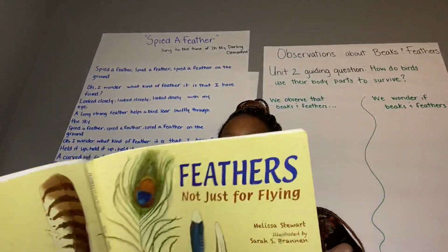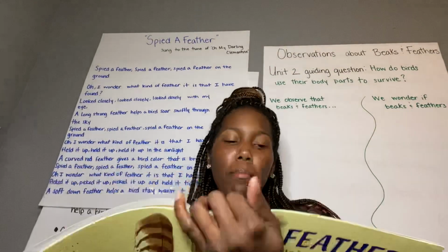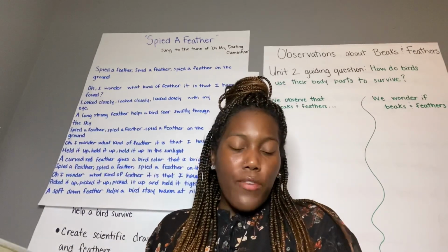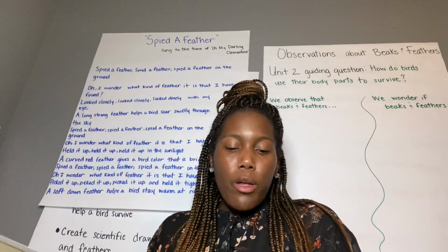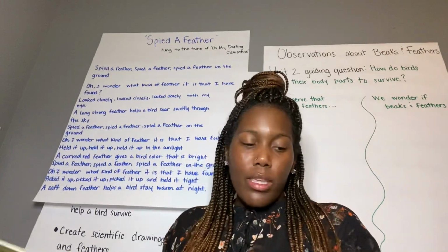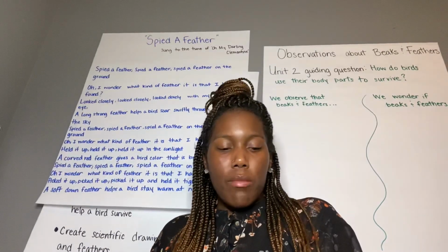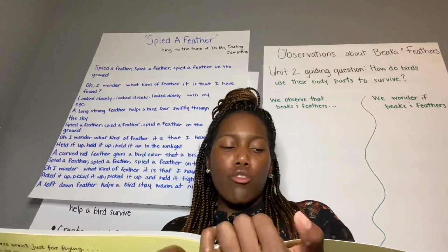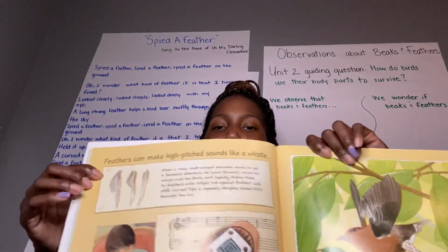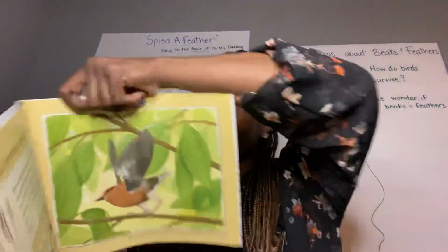Feathers can make high-pitched sounds like a whistle. Wow. When a male club-winged manakin wants to get a female's attention, he leans forward, raises his wings over his back, and rapidly shakes them. As feathers with ridges rub against feathers with stiff, curved tips, a squeaky chirping sound trills through the air. Here's what his feathers look like. And here's what the bird looks like when he's making that sound.